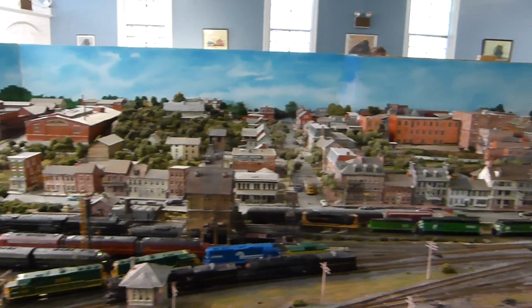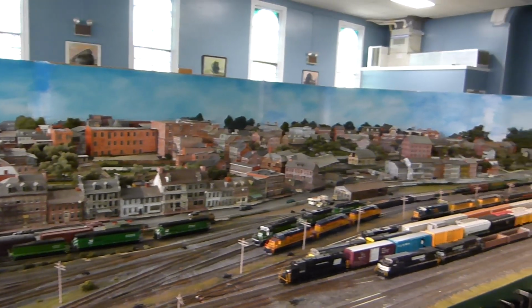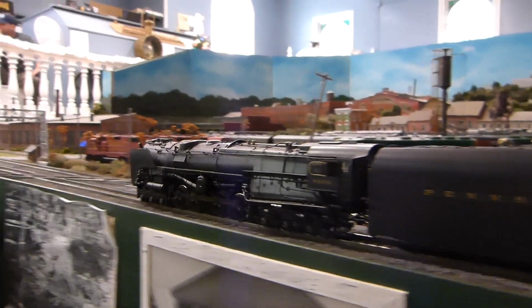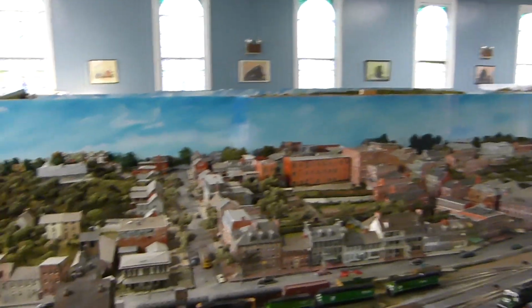My name is Tony Sigro. This is the Columbia Susquehanna Model Railroad. It's HO scale. What you're seeing here ahead of you is about a 200 square foot diorama of Columbia, Pennsylvania, the way it would have appeared in the 1920s or 1930s. The building we're in is a building back along the wall back here, behind that orange factory, which is the factory across the street.